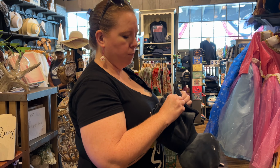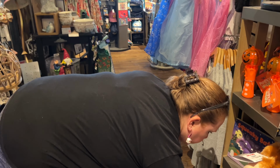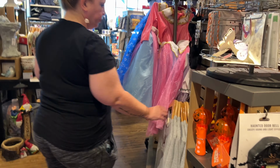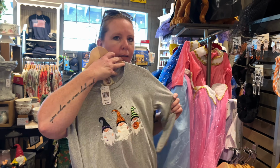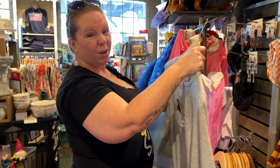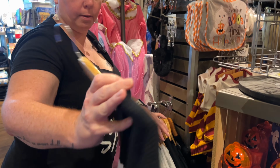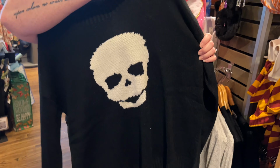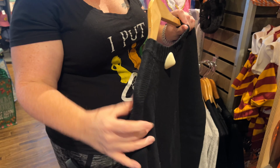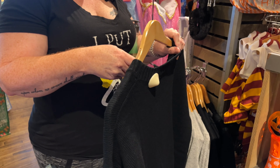I don't know. I kind of want this. It's really cute. $18. This I might have to have also. $35 though, but it's embroidered, really cute. And they have a sweater of some sort. Well, that's fun. Very simple. I don't know about wearing a sweater to work though. $40.